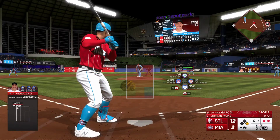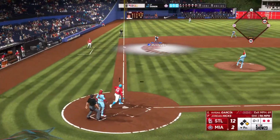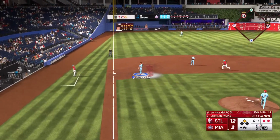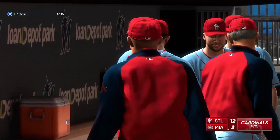Well, don't expect too many more high fastballs. This is a good sinker ball pitcher, and sometimes they can make mistakes trying to pitch up in the zone. Look for him to stay down around the knees to be effective. Arenado settles under this one. He's got it. Ball game. And the Cardinals take this one in a blowout.